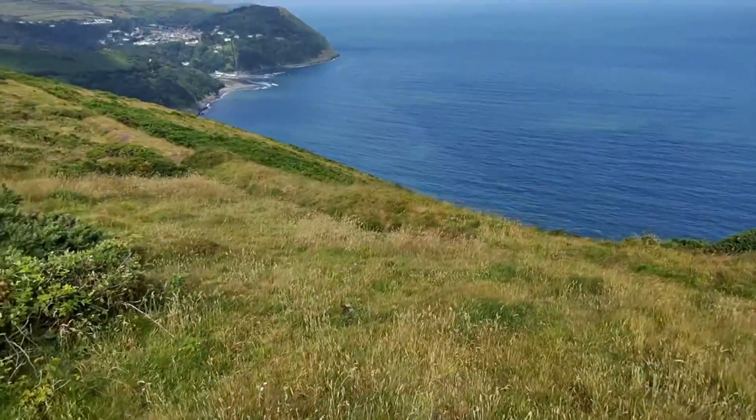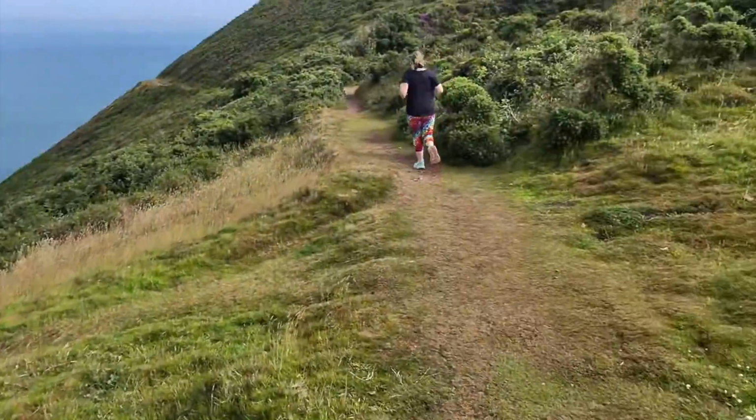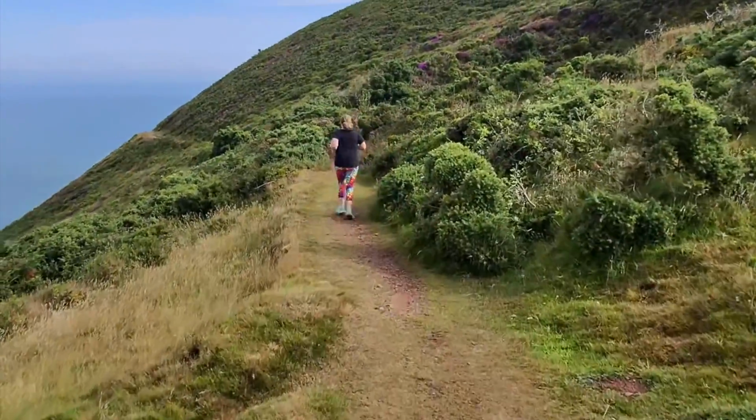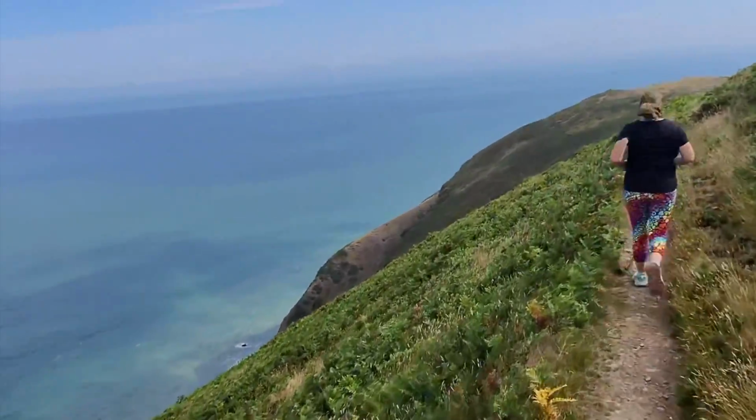This is out on the headland. That is not a bad view, eh? Might have a look at that in a wee while with the drone. For now, we are running because she told me to. No idea what's along this path. I guess we'll find out. It's very pretty though. I mean, look at that.